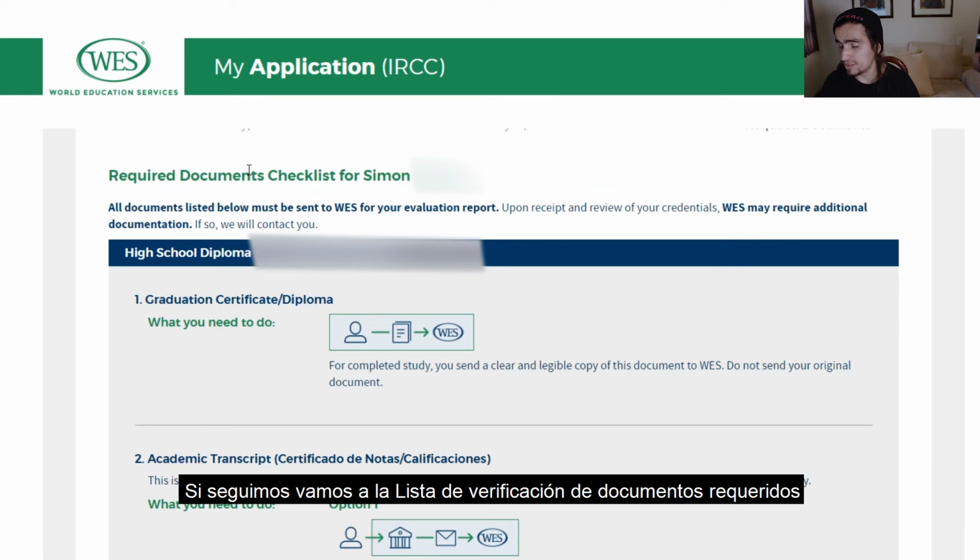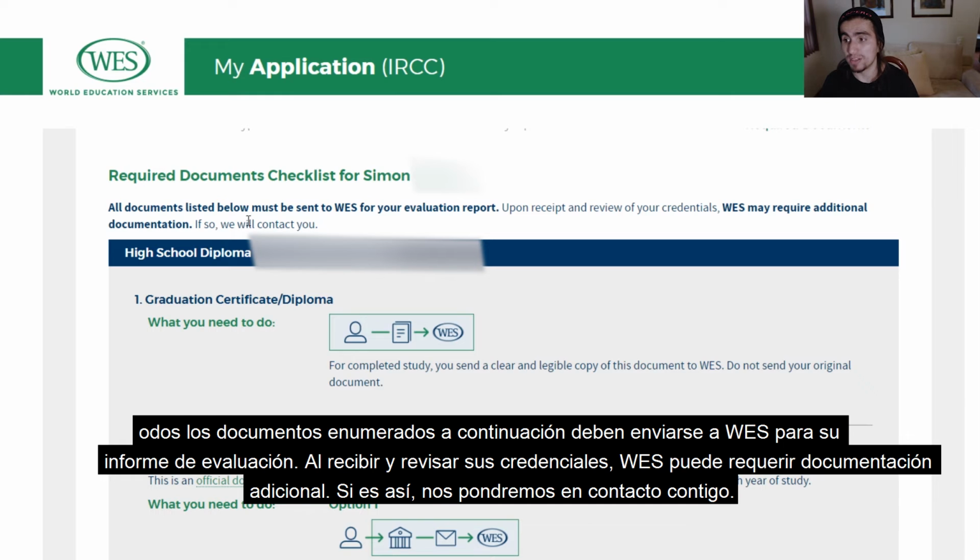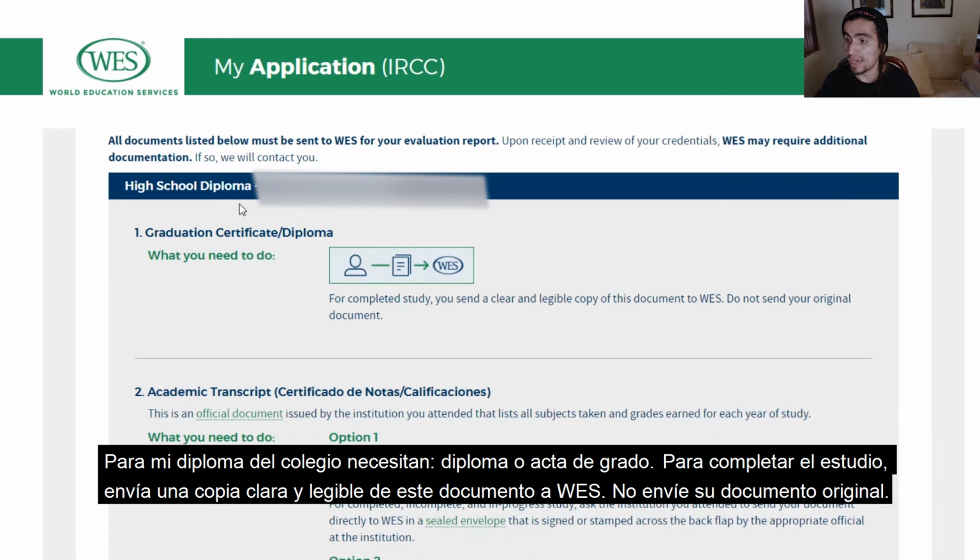So if you go to next, it will say required documents checklist for Simon. All documents listed below must be sent to WES for your evaluation report. Upon receipt and review of your credentials, WES may require additional documentation. If so, we will contact you. For my high school diploma, they need the certificate and diploma.